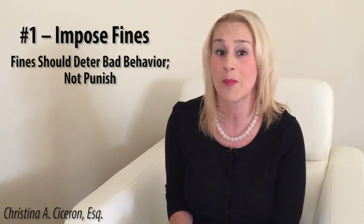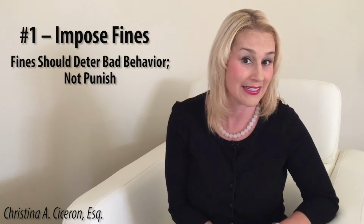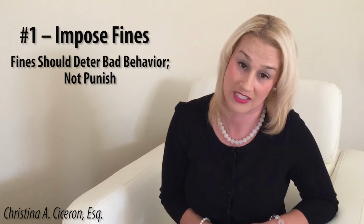Enforcement mechanism number 1 is the imposition of fines. The most important thing that I can tell you about fines is that the purpose of a fine is to deter bad behavior and not to punish a homeowner. It is very unlikely that a court will uphold a fine if the value of the fine is higher than the offense that was committed.